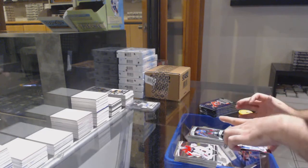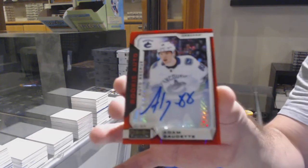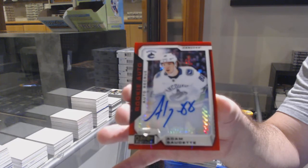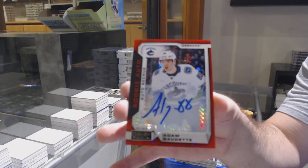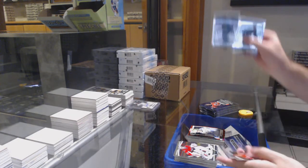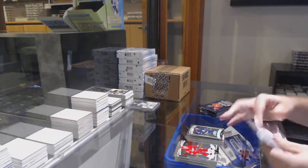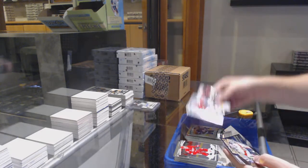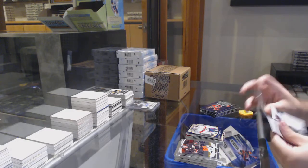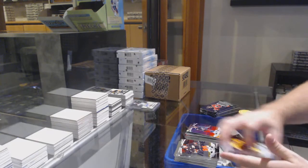Sick. We've got for the Vancouver Canucks, number to 50, red rookie auto, Adam Gaudette. Marquee rookie Rainbow Ferraro for the Sharks. Hinola for the Jets. Marquee rookie of Doc for the Hawks. Bobrovsky for the Panthers. Sunset of Dubois for the Jackets. That's a base.